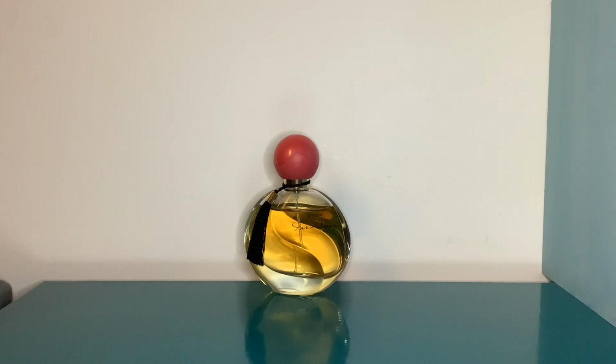Notes in this, top notes: coconut, ylang ylang, peach, carambola and orange. Middle notes: jasmine, gardenia, violet, freesia, osmanthus and rose. Base notes: vanilla, sandalwood, amber and musk. And I think those base notes really, really come forward. There's definitely lots of ylang ylang. I think there's a little bit of fruitiness, but there's definitely a bit of coconut as well.